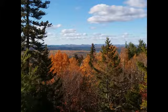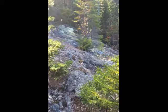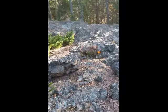I want to call your attention to the ground cover in this picture here on the upper left side. I wish I had zoomed in on it. It's kind of off-white and green. It's crunchy lichen that's all over the trails up here in Maine, and I just really love to look at it as I hike.